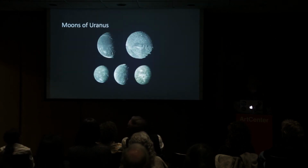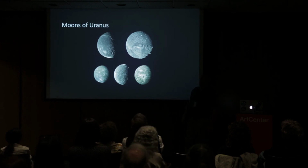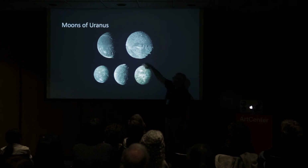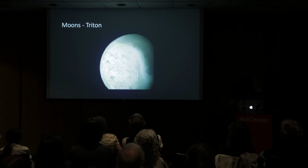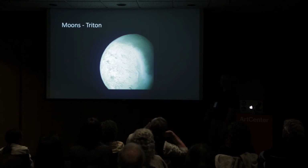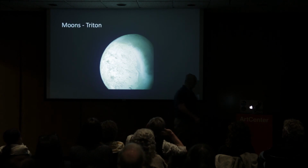We move out to the moons of Uranus. Right there is the highest cliff face in the solar system. You could jump off that, and with the gravity of Miranda there, it would take you 12 minutes to hit the bottom. You would not enjoy hitting the bottom. And then Triton, a moon of Neptune. And if you look up here, it coined the term cantaloupe terrain.